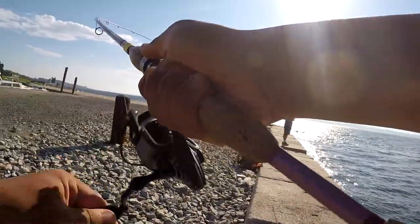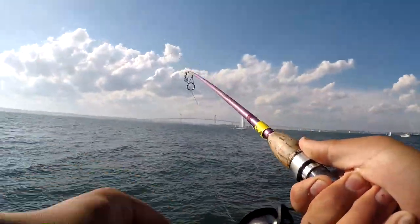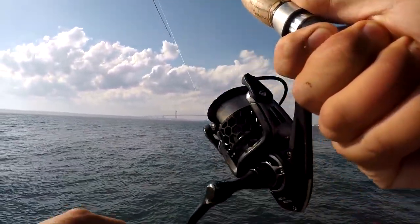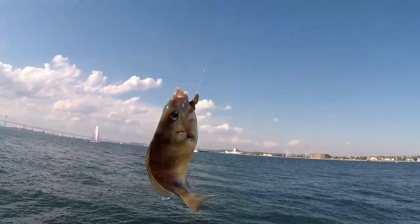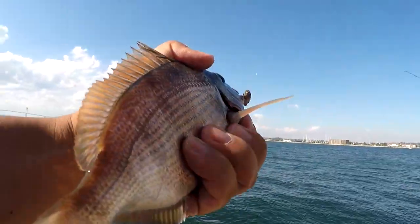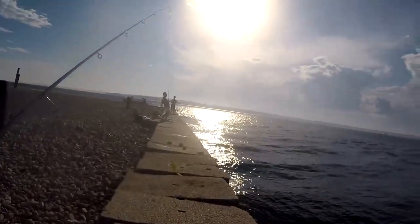Fish on. All right, a little bit more weight to this one. Still small, but at least it's fighting a bit. Look at that. It's too small, but at least it's getting a little bit bigger. We're gonna reach the 10 inches soon enough, all right, guys? Look at that, hooked on the side, man. Oh boy, go call your grandfather. This one looks good. Let's see what he got.